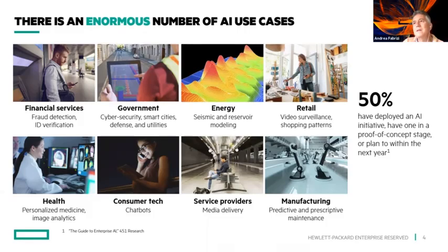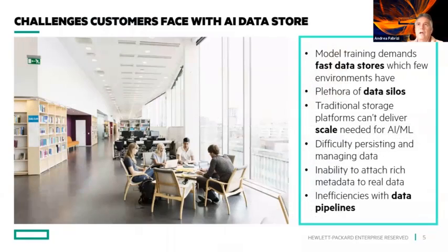So definitely, this enormous number of use cases, this enormous potential behind AI, produces several challenges on the infrastructure side. So AI is not only a model problem, not only an analytic model using the right models to represent and simulate a problem, but is also and especially an infrastructure problem. Today, the main problems to support AI data store are represented and explained in this slide.